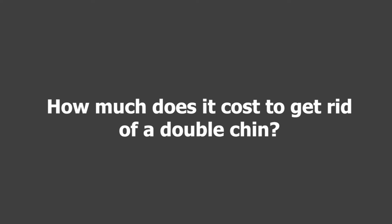So often I'll get somebody that says, I want liposuction and everything's saggy. They're not a great liposuction alone candidate. So how much does it cost to get rid of a double chin? It depends on what you have. It depends on who's doing it and what they diagnose. And then you've got to get in the same place with them and believe the effectiveness of their prescribed treatment.